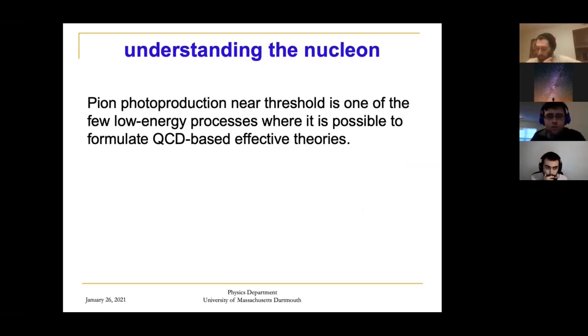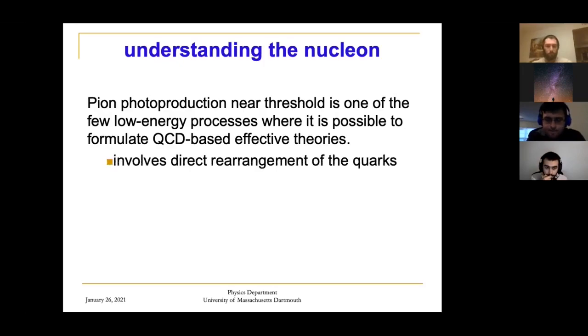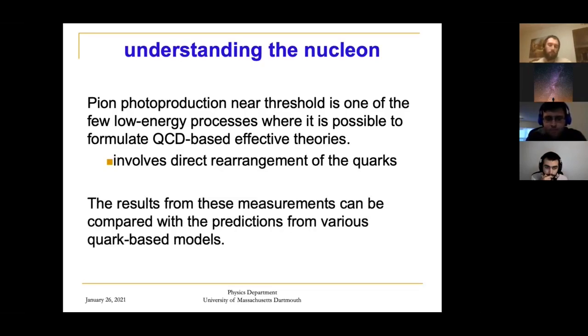This is fascinating because it's one of the very few low energy processes where it's possible to actually test QCD-based theory. In most QCD theories, we have something called containment or confinement, where basically the quarks are contained in the proton and the nucleus, and you can never separate them. And so it's very difficult to make measurements or theories except at very, very high energies. Pion photoproduction gives us a way to do it at low energies. And when we make a pion, we've got a direct rearrangement of the quarks in the nucleus. So again, we compare these measurements with predictions from different models to say something about the model.